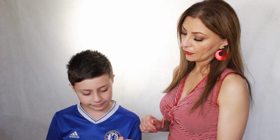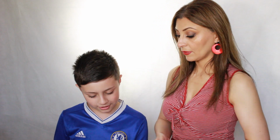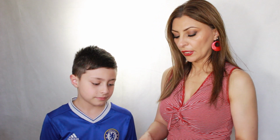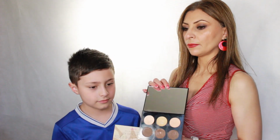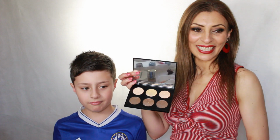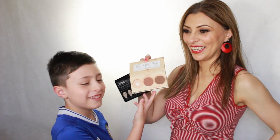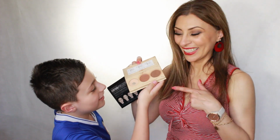Right, so what do we have here? What does it say? Chisel Cheeks Contour Kit. So we have, when you open it up, we have a creamy product. Oh hi, there's your face. So this is a cream contour kit, and this one is the exact same as that one, but just with powder. Whereas these ones were soft. Honestly, if you're not a makeup artist, ditch them. You don't need them. You don't need them. You just need one shade.